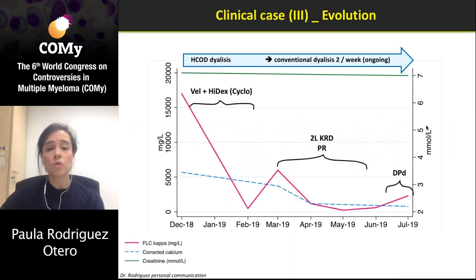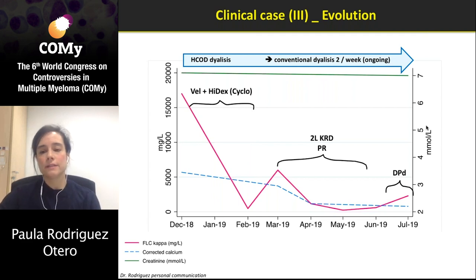So going back to our clinical case, despite the patient at the beginning achieving a VGPR with VCD, with cyclophosphamide added in the second cycle, the patient progressed very early. And we decided to start second-line treatment with KRD, with the appropriate dose modifications for lenalidomide. The tolerance was good. The patient initially responded and achieved a partial response, but progressed on the fourth cycle. And then we decided to start treatment with daratumumab pomdex. With that treatment, the patient is ongoing now, with good tolerance. And as I mentioned to you before, the patient is still requiring dialysis, which is performed 2 times per week.